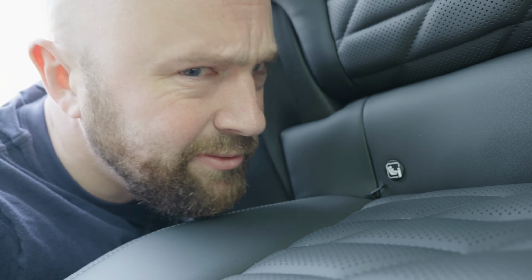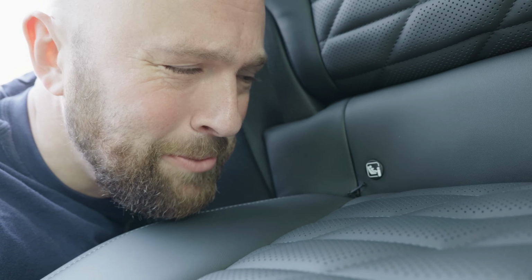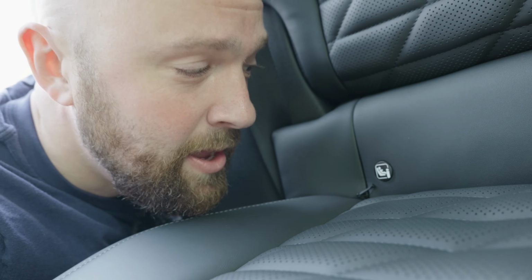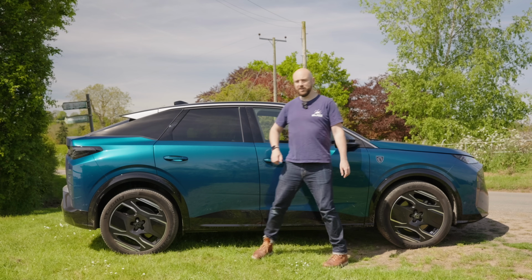Welcome to ISOFIX cam, because the other annoying thing about the back seats in the Peugeot 3008 is that you've got zips for ISOFIX covers. I find them fiddly and they always feel like they're going to break when you first open them. Just give us plastic clips or just leave them gaping, leave them open. There's more nouveau or new stuff around the side, if you're not very good at French. I failed French GCSE.